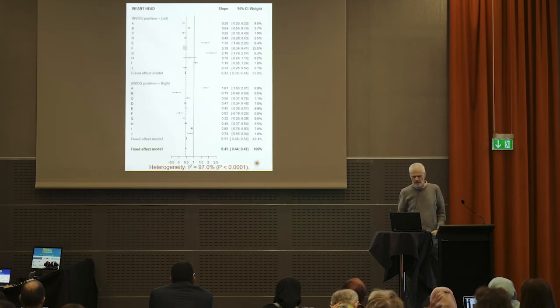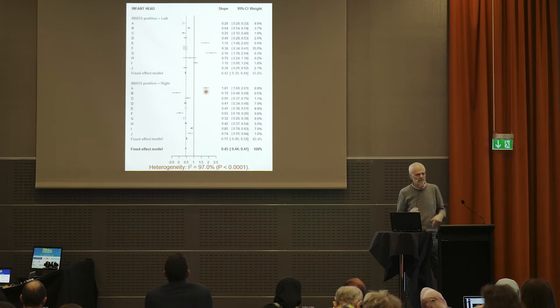But the most important thing is here, and that is that although this is a common estimate, there are some dramatic outliers where it was just different.